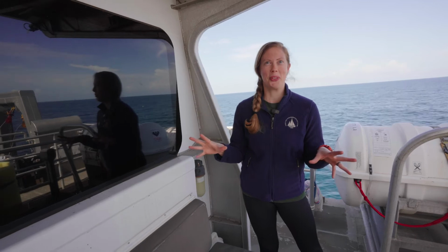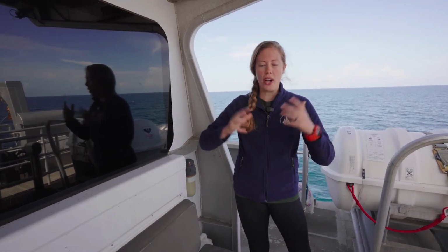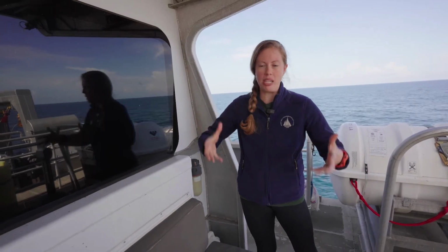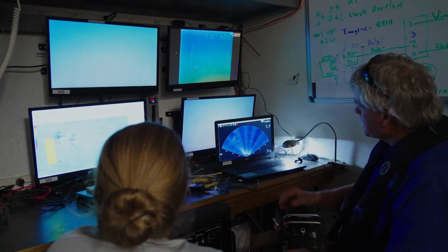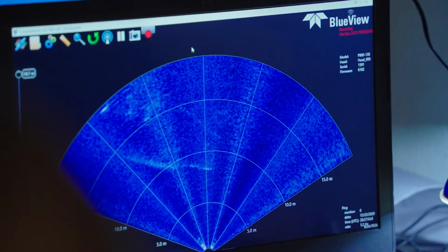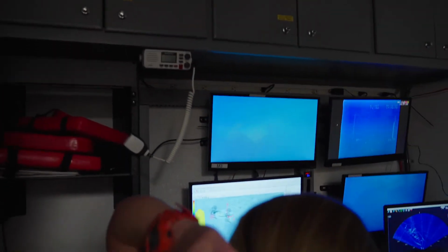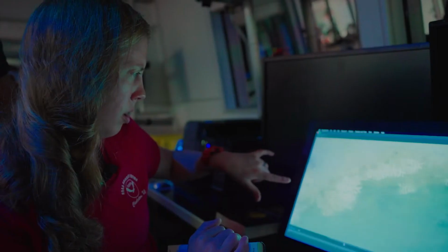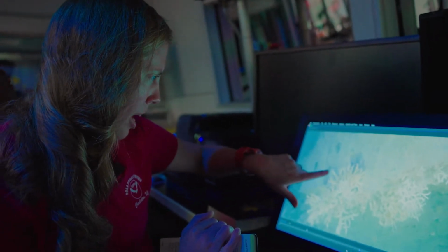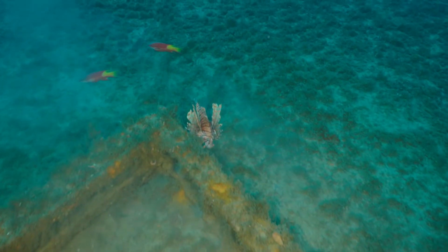So shipwrecks are super cool. They create habitats where there is not supposed to be one. Most of the ocean is sand or mud, so it's soft sediments everywhere. So then there's this hard object that shows up. It's literally a brand new habitat falling out of the sky, landing on the seafloor, and then all of a sudden things can colonize it, like mussels, anemones, sponges, corals. There's usually some fish hanging around.